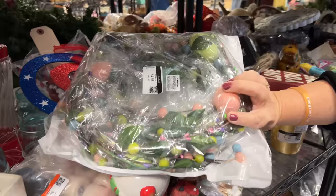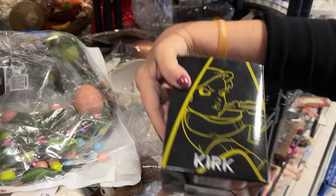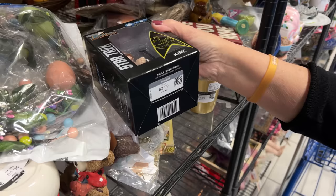What is that? Is that a wreath? It looks like a wreath, with eggs, so it's more of an Easter wreath. What do you see? I didn't see it. What is it? Oh, it's a QMX, the Q Pops. Oh, I sell those all the time. Is that a good one? Yes, absolutely. For $2.99, put that in the cart.